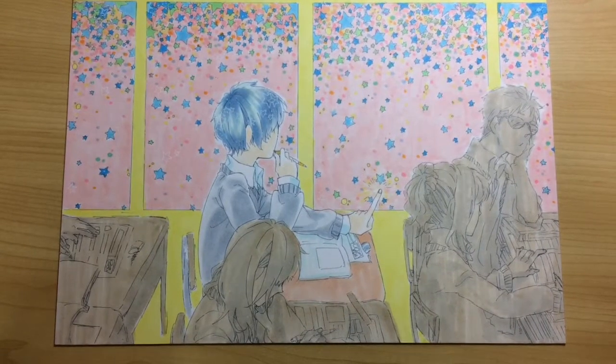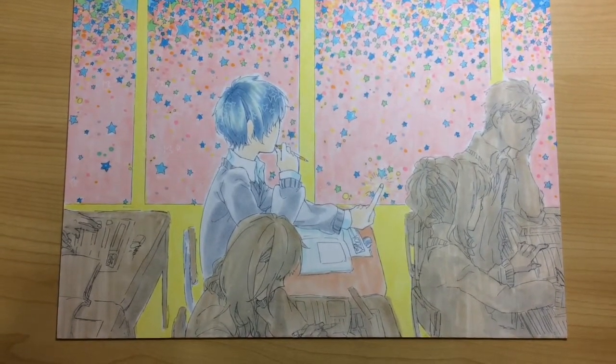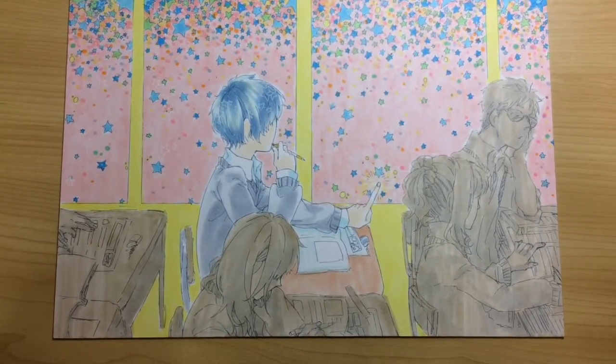And that is everything collectively that I've gotten from the Design Festa Gallery so far.